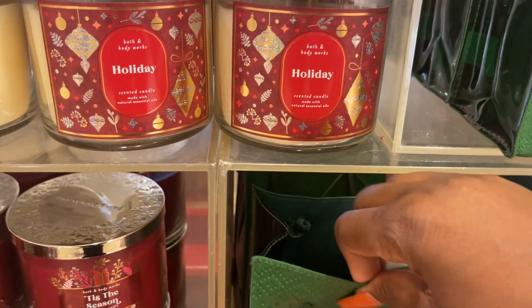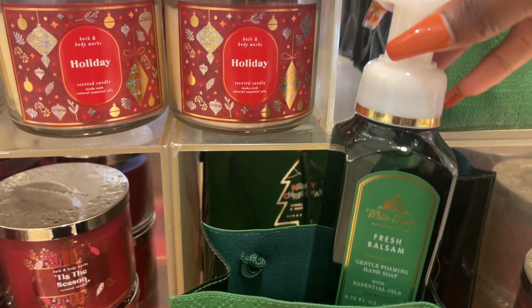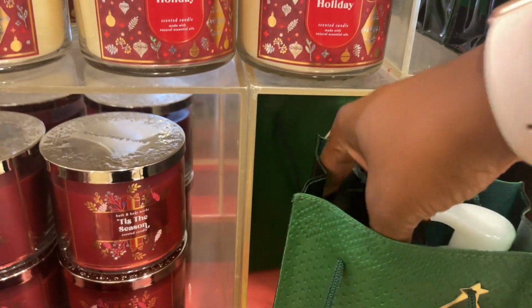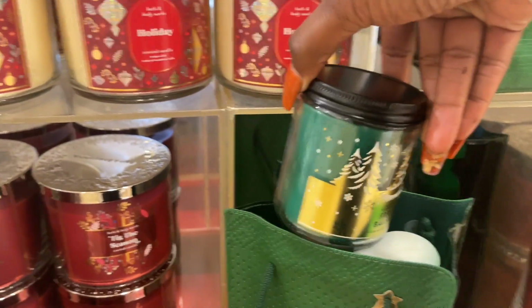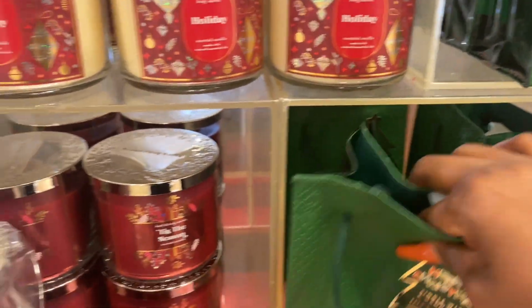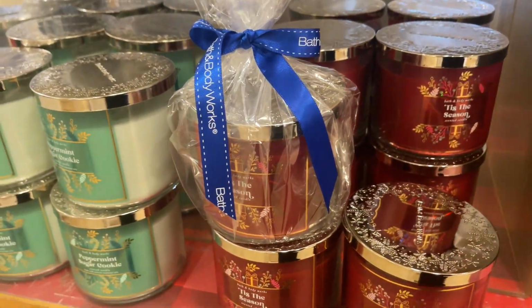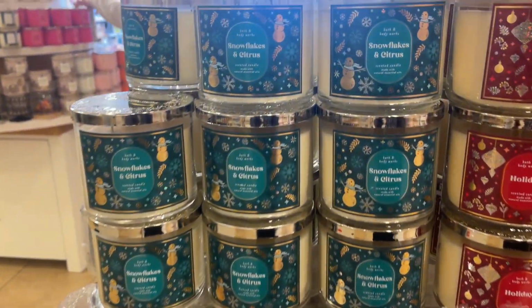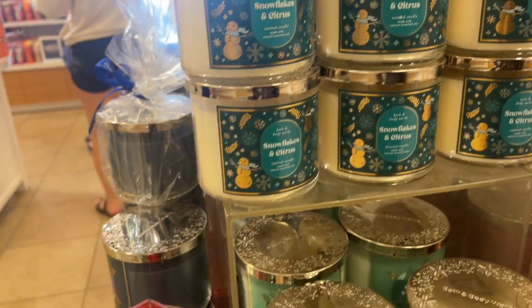Y'all know I'm nosy, I had to see what was inside this little Merry Christmas thing. So they got fresh balsam and the soap, and they have it in the candle as well. So that's what's included in that little gift set. They have the holiday candle out, like 'tis the season. Of course, you know the one I like, the peppermint sugar cookie, but like I told y'all, I'm going to get that one in a mini.